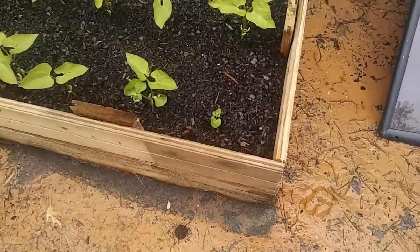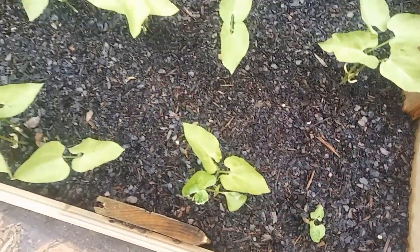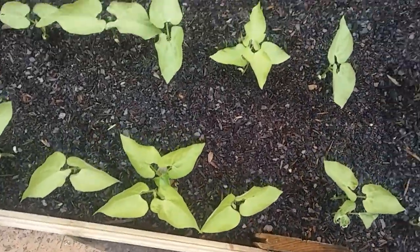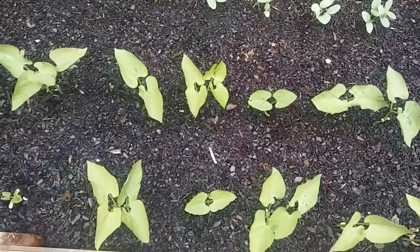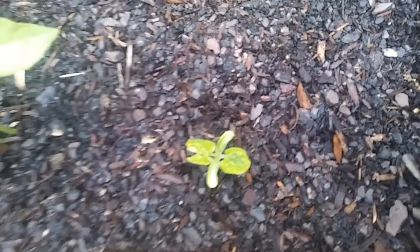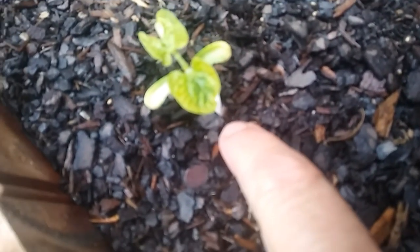And the beans are doing great. This little deformed one is starting to come up a little bit better. All of those bean plants are doing so good. And this one that just started coming up, look. Let me get over here. There's another bean coming up right in this spot right here. See that? So this one's starting to grow.